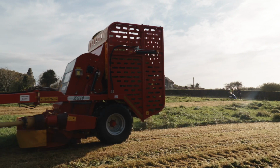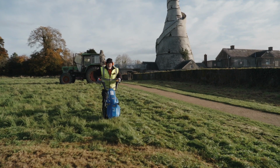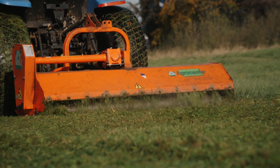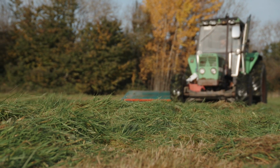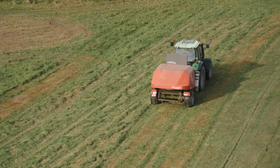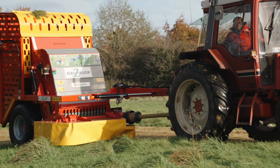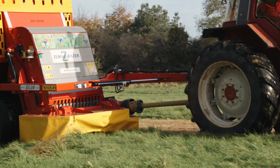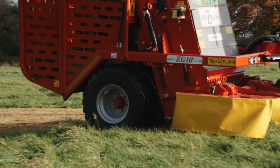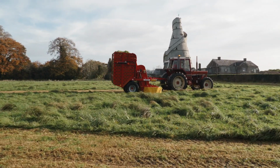Today we demonstrate a number of machines, for example the finger bar mower, the zero grazer, the flail mower, and we've also used a conditioning mower for cutting of hay, which will be baled shortly. Basically, a zero grazer is like a forage machine, but it's also got the mower in front. So it uses this mower to actually cut the grass, and then it's picked up and put into the harvester.